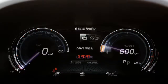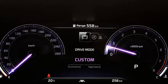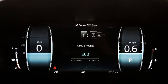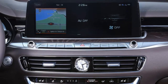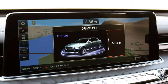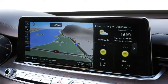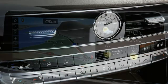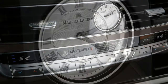Given the DNA shared with the Genesis sedans, it's not surprising that the K900 feels composed and capable on the road. Although its transmission and suspension tuning could change before the K900 hits US dealerships, the Korea-spec model we drove had a smooth, isolated ride and plenty of power on tap. The suspension recovers quickly from bumps, and the 8-speed shifts are fluid and well-timed.